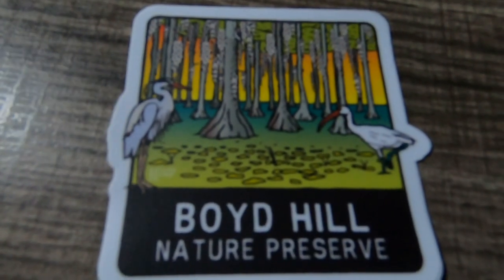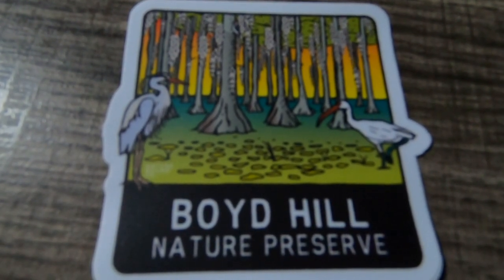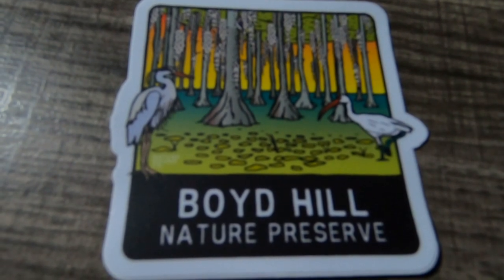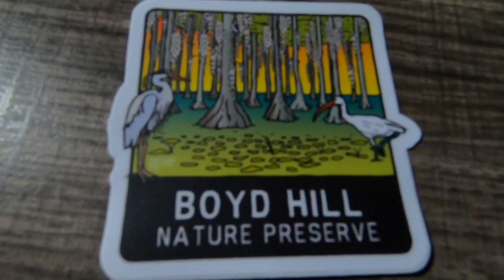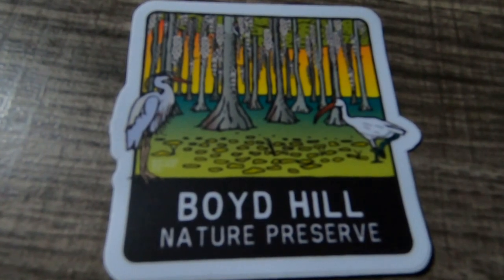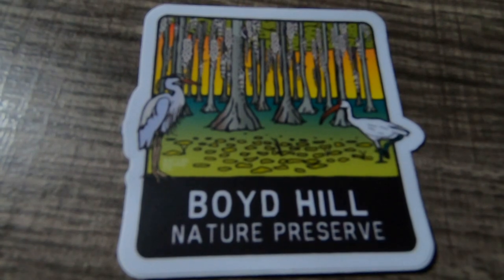Here's the sticker I got at Boyd Hill Nature Preserve. It kind of looks like the area that I was in, but I wanted you to see what I bought in the gift shop. And yeah, that place is pretty cool, and I hear that there's some older 1800s buildings there somewhere. I'm going to have to find out where next time I go there.